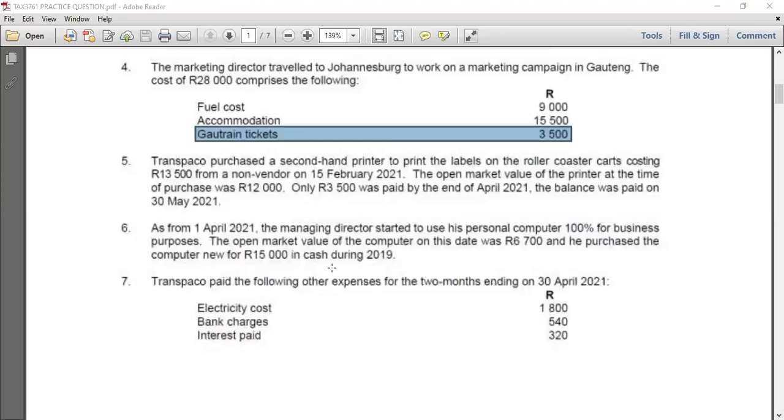Then number five, Transpaco purchased a second-hand printer to print the labels on the roller coaster carts, costing $13,500, from a non-vendor on 15 February 2021. Remember that we are in March. This purchase happened in February, so it was purchased outside our VAT reporting period of March and April. The open market value of the printer at the time of purchase was 12,000. Only 3,500 was paid by the end of April 2021. The balance was to be paid later.